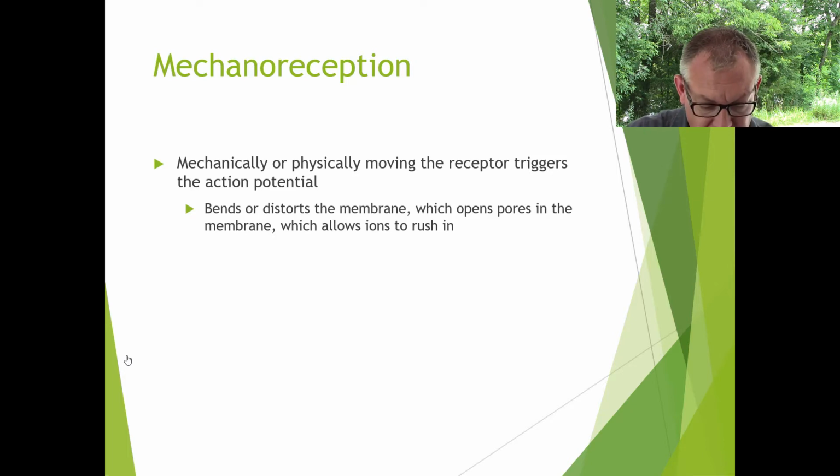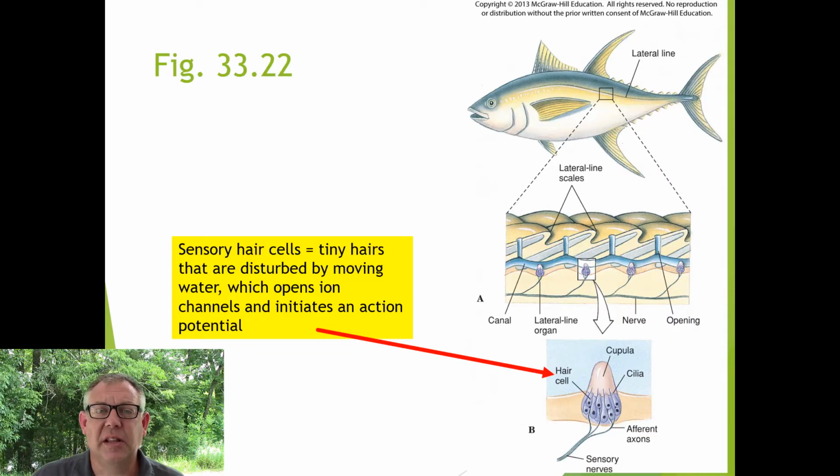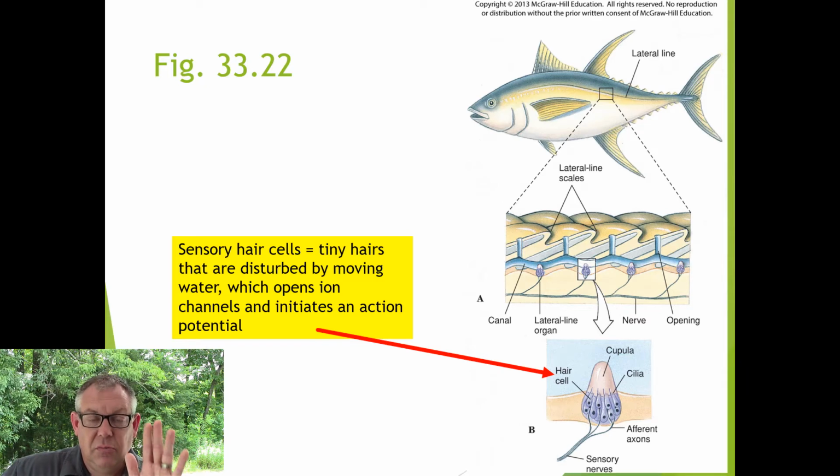So where are you going to find stuff like this? Well, classic example is the lateral line of fish, right? Another fish example, guilty. But you've seen the lateral line. Most fish have a lateral line. And if you look in this lateral line, it's a little canal, and you've got these tiny sensory hair cells that stick out in this lateral line.